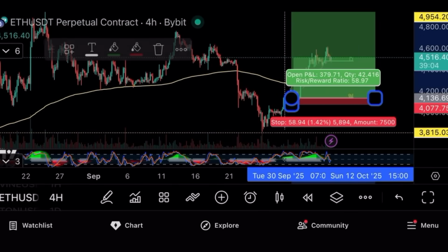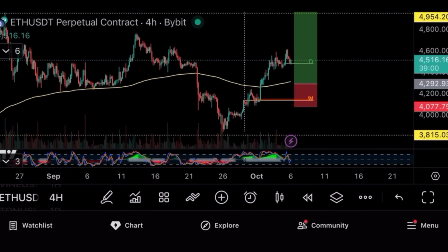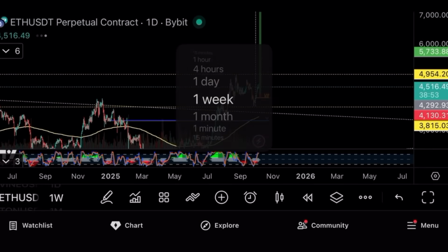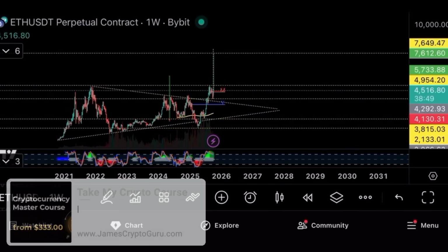If not taking a trade, I would take it from the 50 moving average, maybe here, and then a tight stop loss because we are high, and then take profit at the target of this symmetrical triangle on Ethereum, with my target of 7,800. Remember, when you can see the symmetrical triangle.